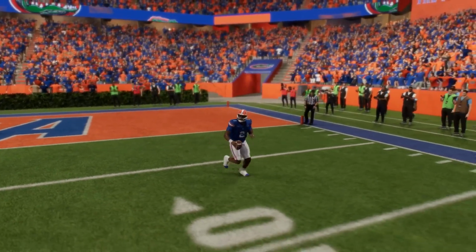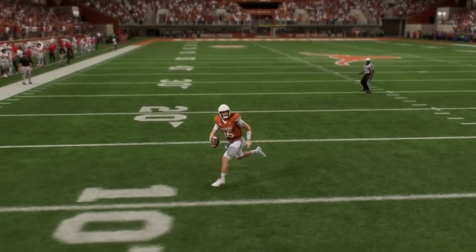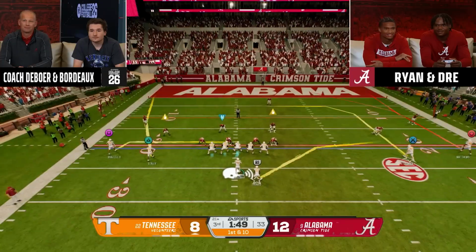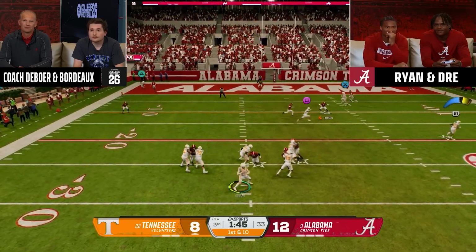So then that also takes in context, right? So that's throwing on the run, throwing screen passes, throwing under duress, really. So these are full animation coverage for every single throwing arm slot that you have.